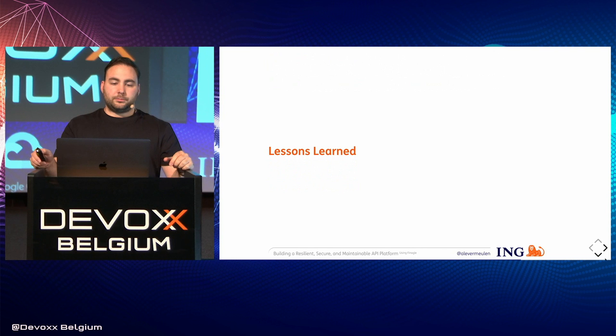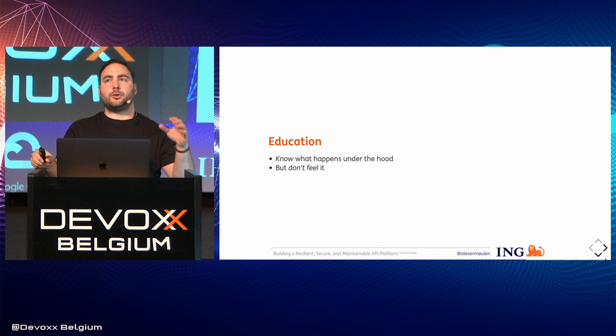So then going into a few of the lessons learned, we have really learned that we should educate all our teams, to tell them what the code under the hood is doing, so they should be aware of what it's doing, and they should respect it, but also know and be able to explain where things could go wrong. But they shouldn't be hindered by it, so they shouldn't feel that the decisions that we make are in their way of developing business value.